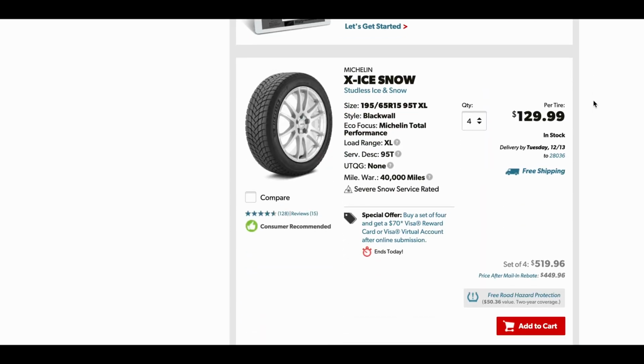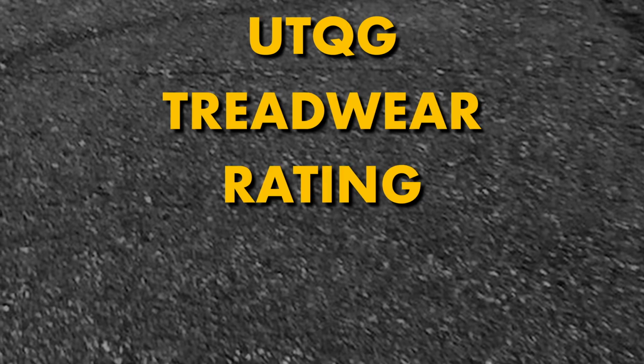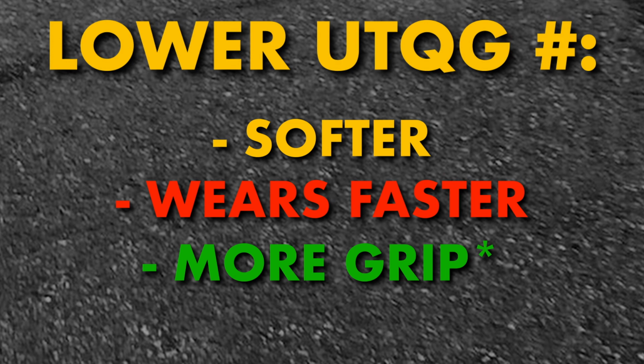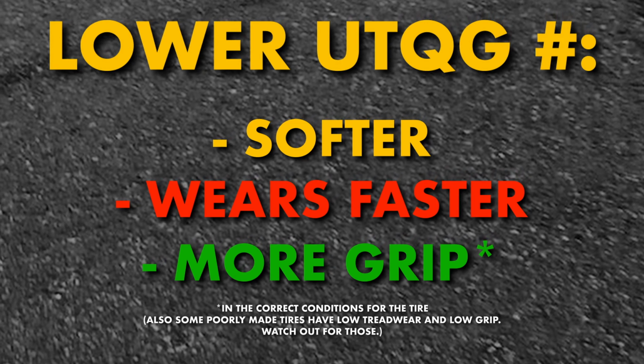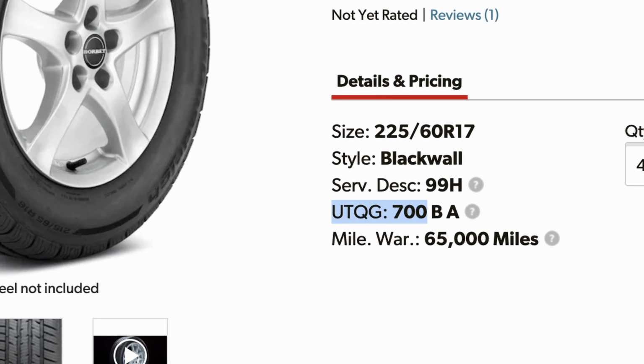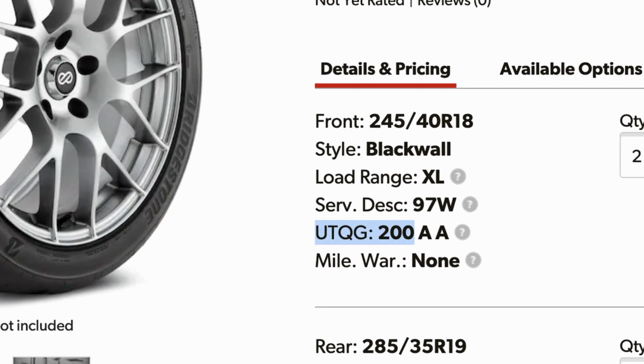With how many options there are, tires could warrant their own video, but here's the basics. All tires are rated with a UTQG tread wear rating, which signifies how fast they'll wear. Generally speaking, a lower number means the tire is softer and will wear faster, but in turn will provide more grip. For example, a typical all-season tire might have a tread wear rating of 700, whereas a performance summer tire will have a tread wear rating of around 200.